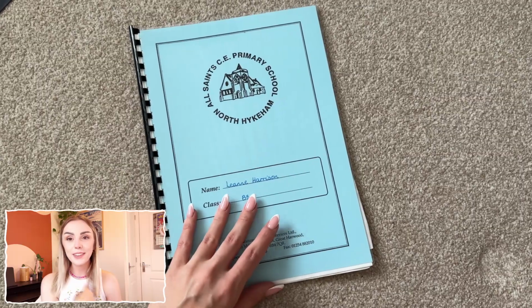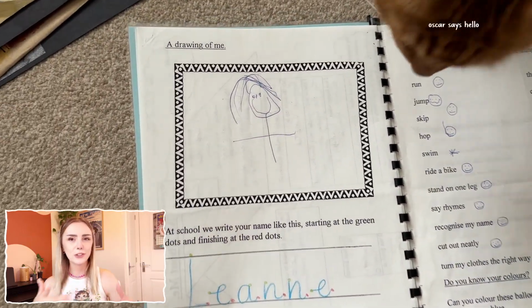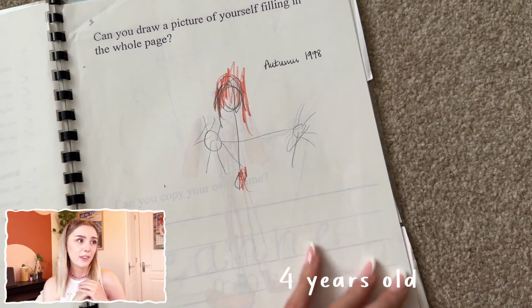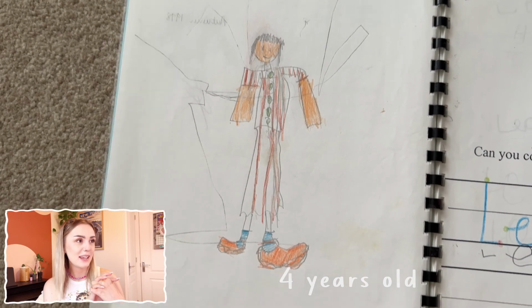I've got the artwork on my screen over here, so I'll be looking in this direction, but I'll pop it on full screen for you guys to see. So this is the first drawing that I could find, and it's from my primary school sort of introductory booklet thing, and it says, can you draw a picture of yourself, filling in the whole page, which I didn't do. But yeah, there's me apparently.